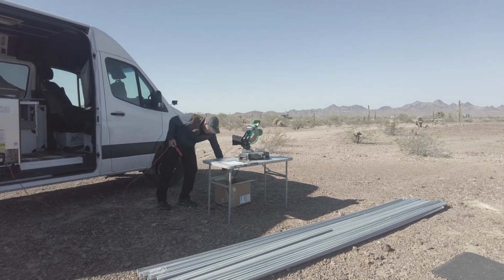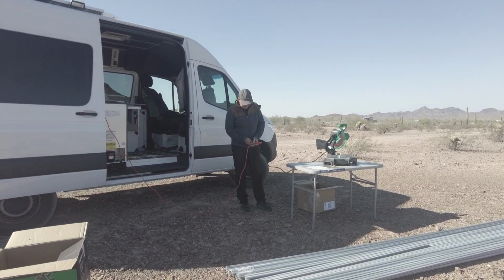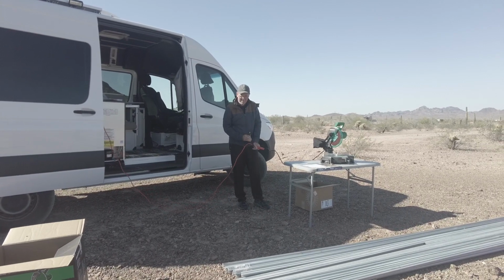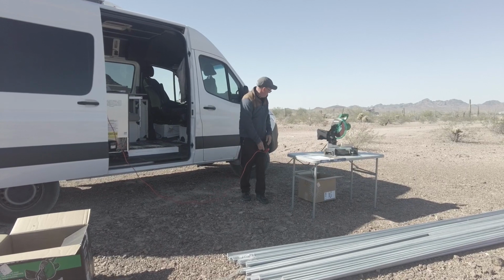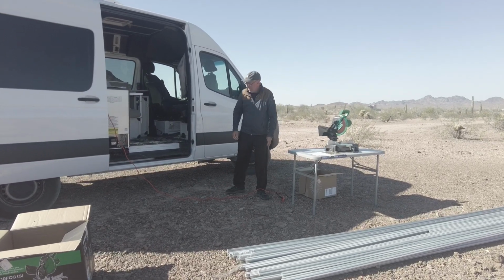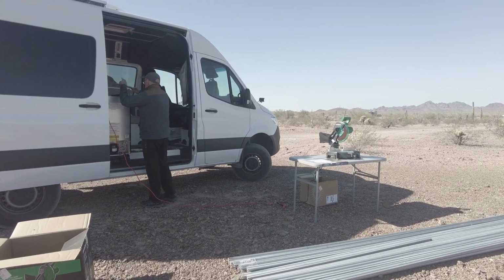We are sitting tight here for the next couple days, but first thing on our agenda is to get going cutting the 80/20, so we'll take you guys along. All right, we're getting set up to cut all the 80/20 here out in the desert, plugging it right into the van for power, and we're going to crank out 3 modules: the kitchen module, the couch module, and the wall. So that is on our agenda today.